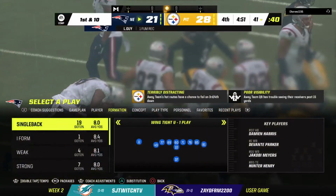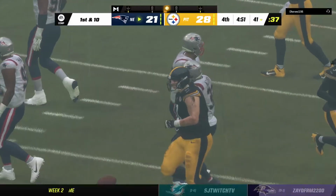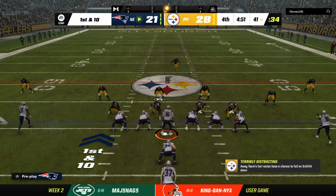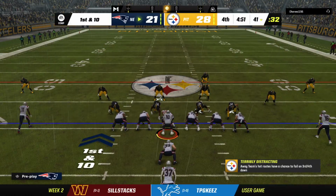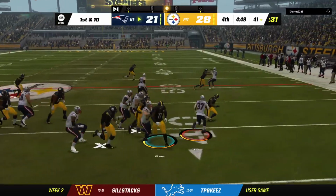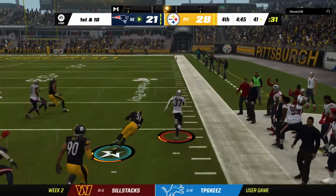Well, that takeaway, partner, right there, that's a combination of coaching, execution, and absolute belief. Because a lot of guys will look at the scoreboard and go, this thing's pretty well done. But they still thought to themselves, if we can make a play, we give our teammates a chance to win it. And that's exactly what they did.